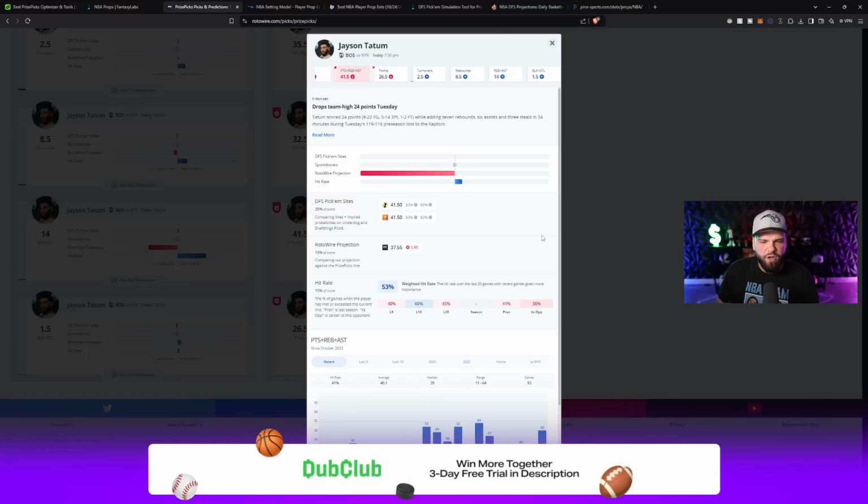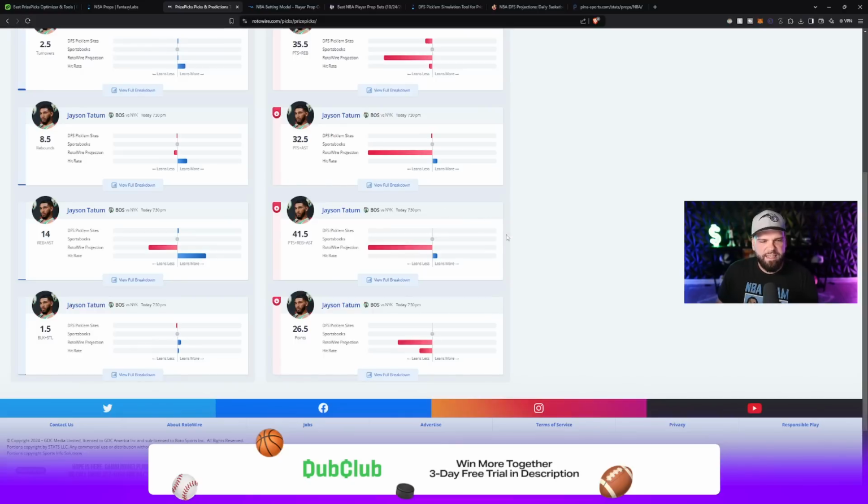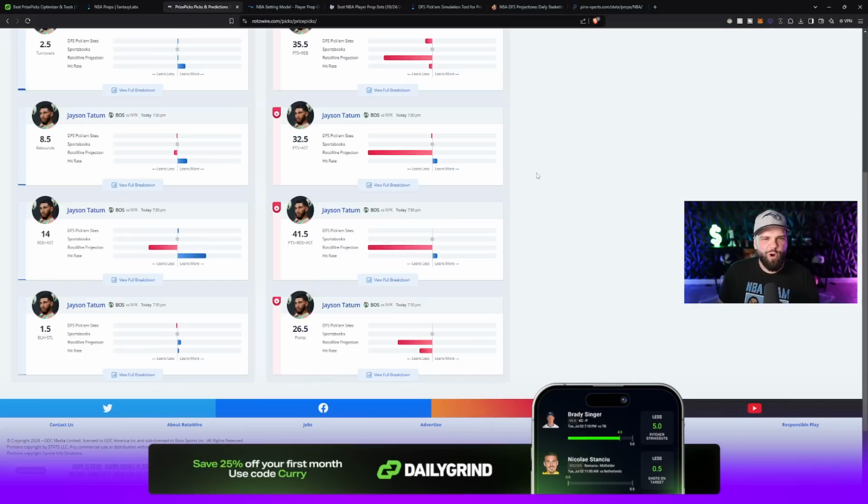But they have him projected for 37.55 points, rebounds, and assists. So another projection for the under on Jayson Tatum, taking on a tough defensive-minded New York Knicks team.